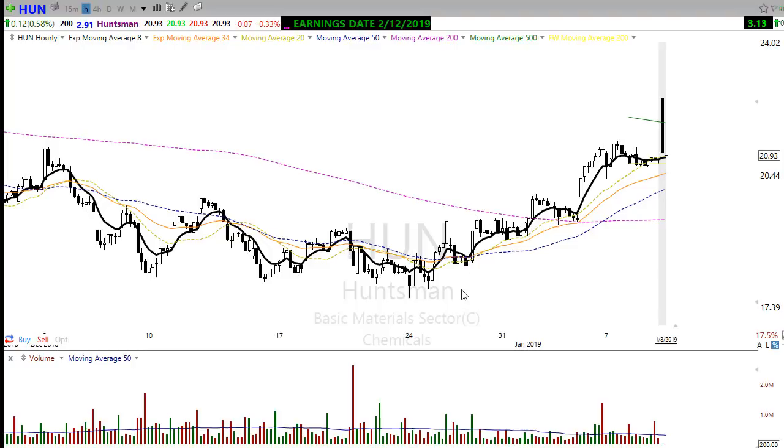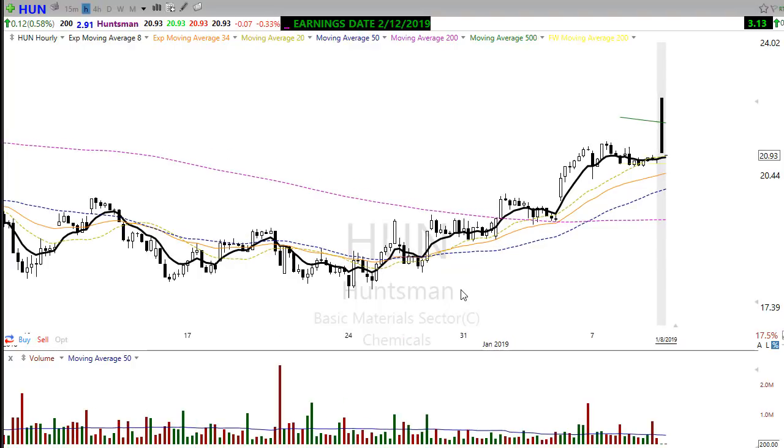Why couldn't you use, if you're a shorter term trader, why couldn't you use an hourly on that? Why not? Would there be any reason that you couldn't? Can you see the trend? Did the trend work? Did it find its trend to establish its trend and stay with that trend all the way up?